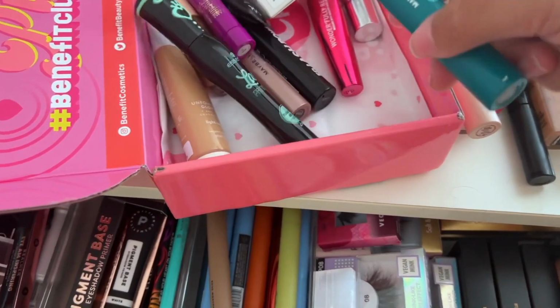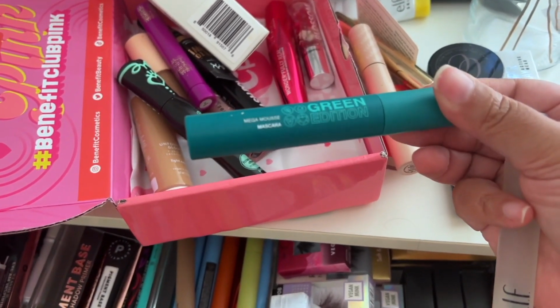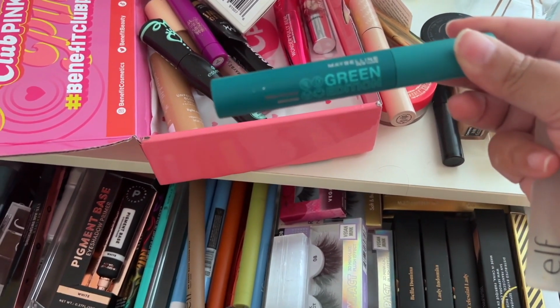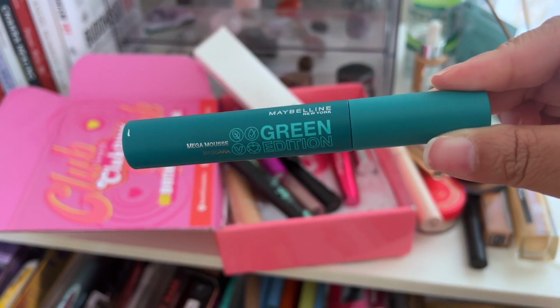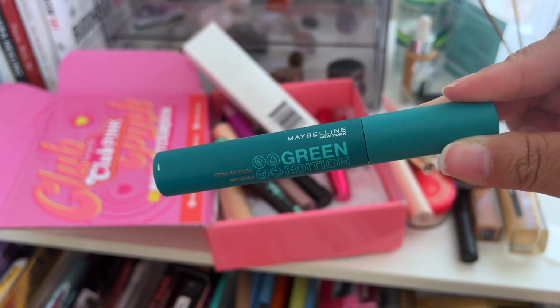I also have this mascara. This mascara was really, really good. The Maybelline Green Edition. This was really, really good. After a while, it started to get a little flaky though. That's the sad part. And now that I think about it, I think it just got flaky because it was expiring. I don't think it got flaky because it was the actual product itself.